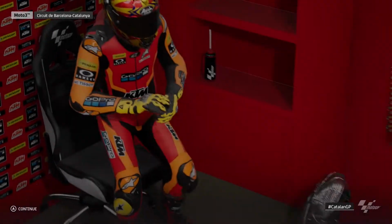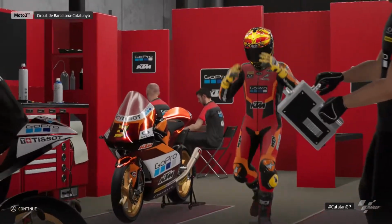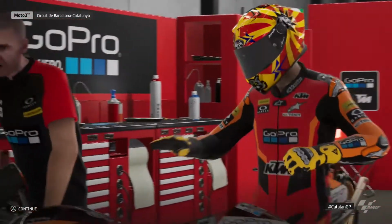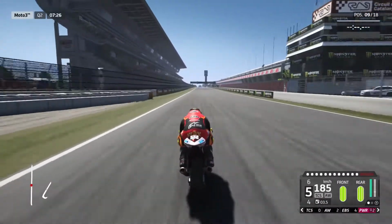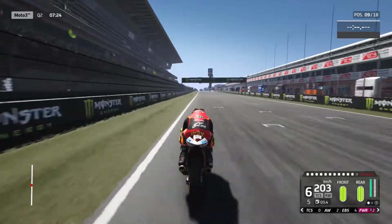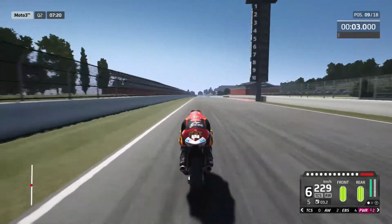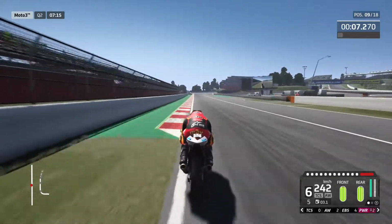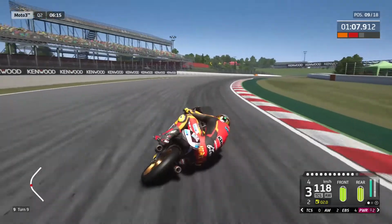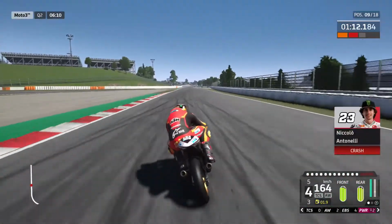His bike is ready and the rider is getting ready to sprint on the track. Let's see if he's looking to record a good time or whether he's just testing out a change of setup. Okay, so let's see what time we set in qualifying. We are strong in sector 2.